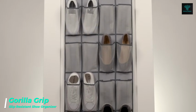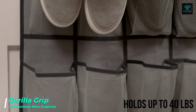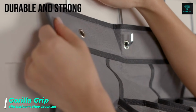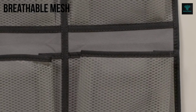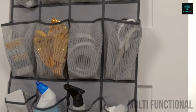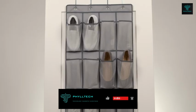This Gorilla Grip Shoe Organizer is the perfect space-saving solution for storing your shoes. It hangs over the door and holds up to 40 pounds of items. Made from durable, non-woven fabric with breathable mesh pockets, it helps prevent odors and keeps dust at bay. The organizer's slip-resistant hooks ensure it stays securely in place, making it easy to keep your shoes and small accessories neatly organized and within reach.